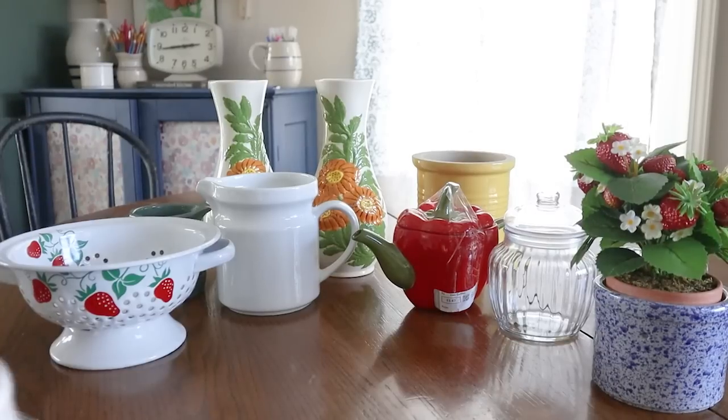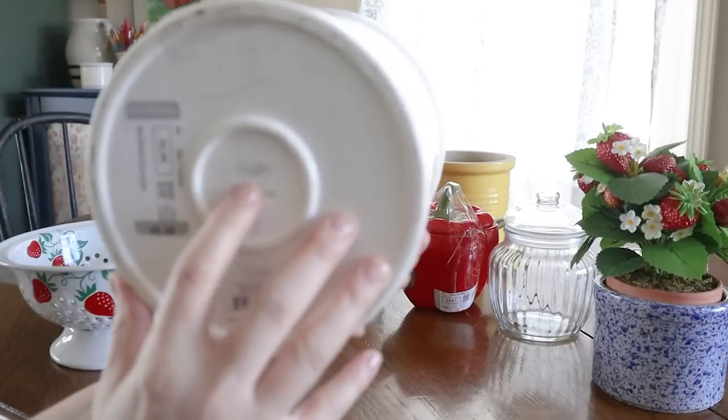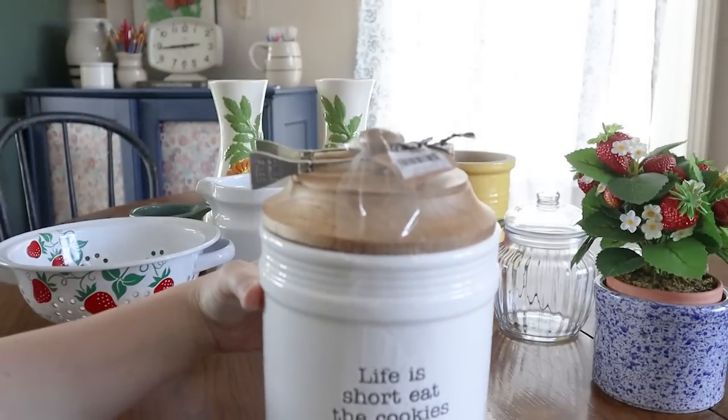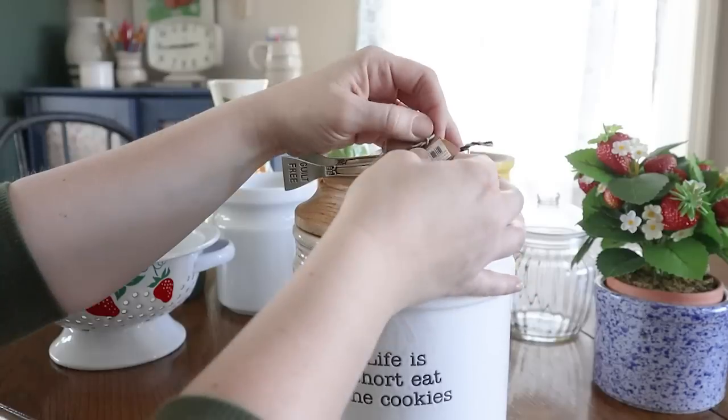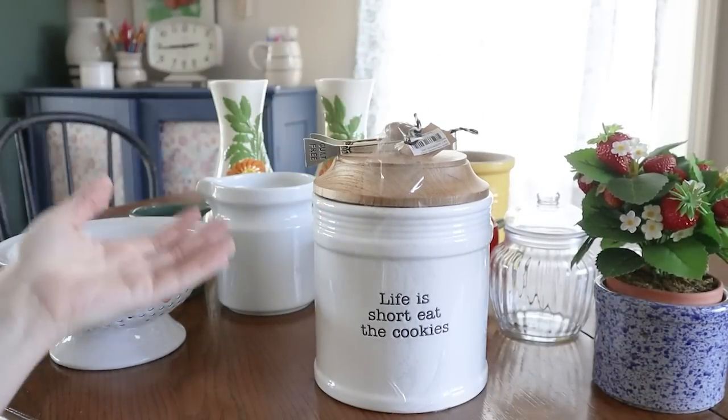And this is one of those things that I grabbed right off the rack as they were pulling it out from the back room. It is Mud Pie brand, which is very pricey. I only paid $5.99. And it looks like it's still completely brand new. It originally was $49.99 according to this tag up here. So just a really cute cookie jar.